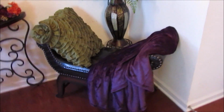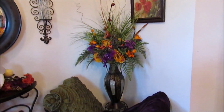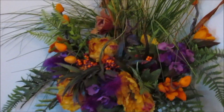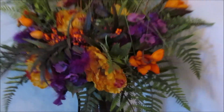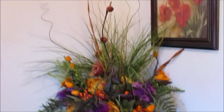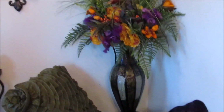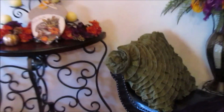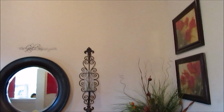And then over here, I love my bench here, and I also had this arrangement. I actually took apart another arrangement and placed it in here with some older flowers that I had and just recreated it. I had to put it here instead of next to the door because Mr. Busy Man will possibly tear it apart. I also placed that blanket there because my boys will not let it sit on the couch longer than 5 minutes, and that pillow that I had forever also on that bench.